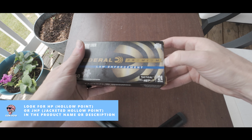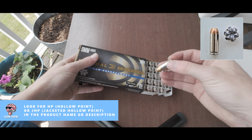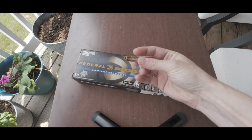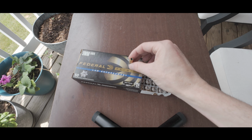For your self-defense ammo, you're going to want to get some hollow points. Hollow points essentially are more effective at stopping the threat. They expand, transfer more energy into whatever you're hitting. And like I said, it essentially just stops the threat a lot better than your target ammo would.